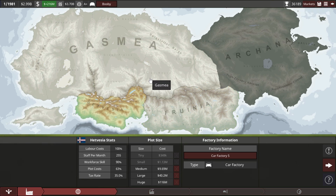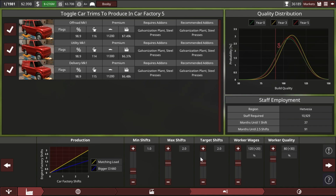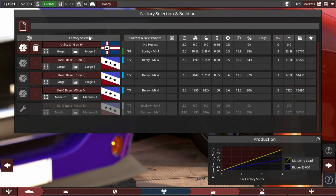It is a highly automated factory. Helvetia might be the place to go for. Workforce skill is very high, much higher than Florinia, and higher than in Gasmea as well. Plot costs are lower. And what a difference it makes. There, until one shift just 14. Well, this does look quite promising. A Helvetian mega factory. The only thing that does give me a little bit of pause here is that, well, it is, let's say, 60% of our current company valuation worth in factory.